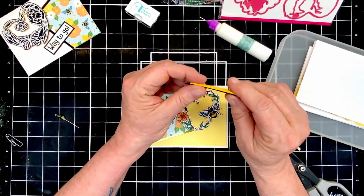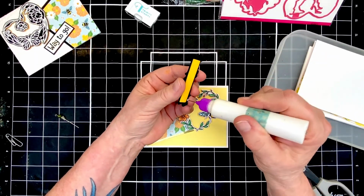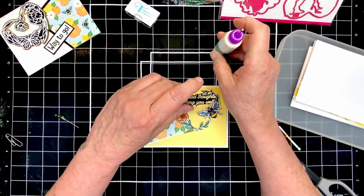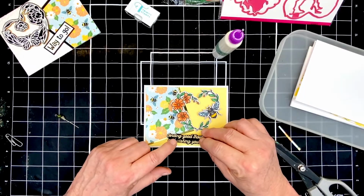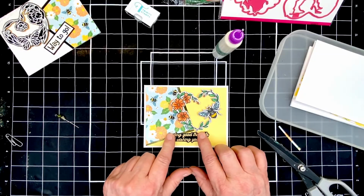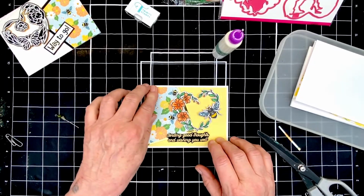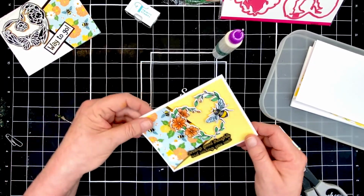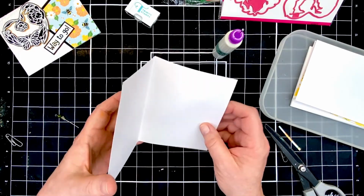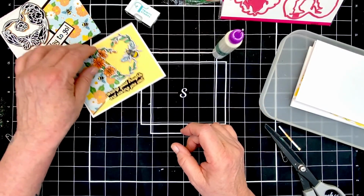And then I pop this one up and I just fussy cut that. And I will go ahead and lay that down, and that'll be part 2 of 4 of sketch 15 through 18. I like the sentiments on here. Down, down, down, down. The only thing about liquid glue is it can sometimes get warpy, since this is only 100-pound cardstock, I think.